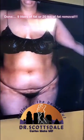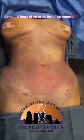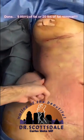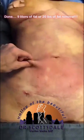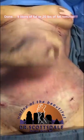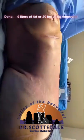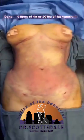No curves, just a lot of extra rolls. This is the after, where you can see that her waist is snatched and it's going to shrink even more. The skin will actually shrink paper thin, right? All the bruising will go away, but look at how flat her stomach is. And that's it.